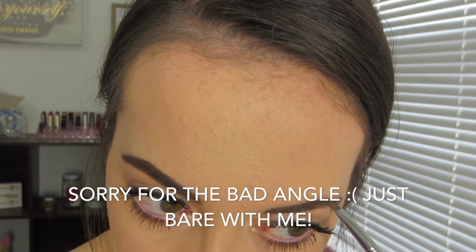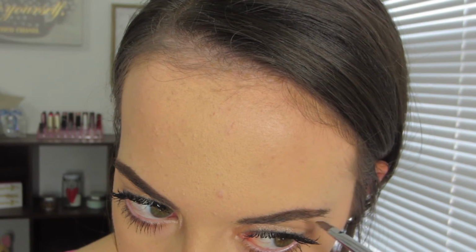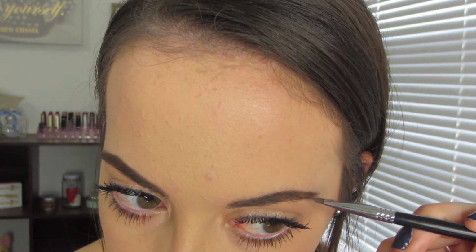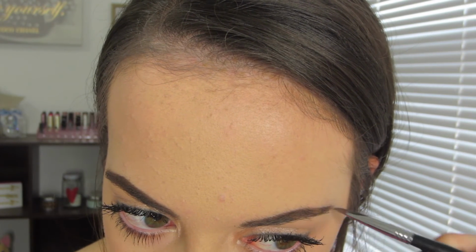So again, the same technique. You always want to start in the middle, right above your pupil, and then go back with it, and then with the least amount of product, fill in the inner corner. So this one is a little bit more challenging, but same technique. I'm just dotting it right here, just to kind of get all those hairs into one. And then I'm just going to bring it down, kind of connect that sparse space right there, kind of angle your brush in a straight line, and just drag it down.